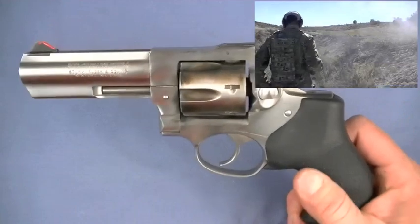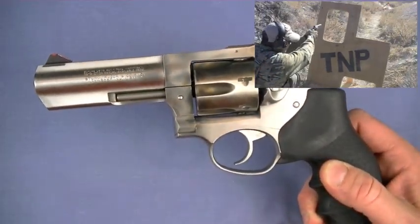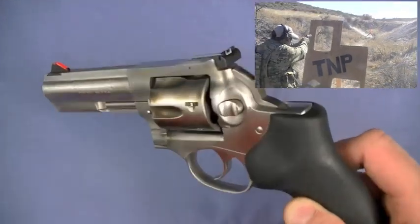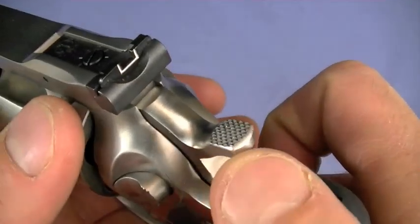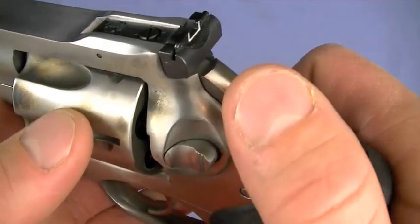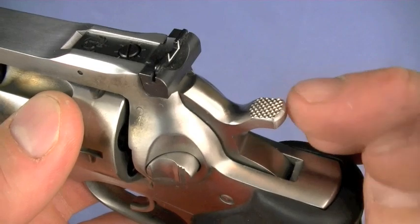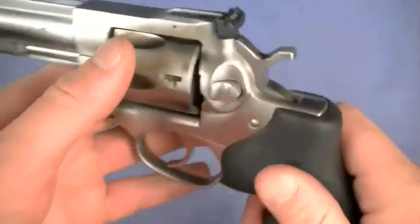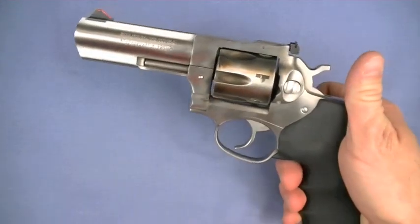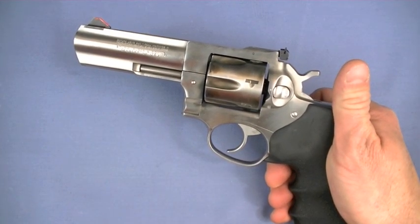Just be aware. I never found any of the edges on the GP100 to be obnoxious, except just like the SP101, the hammer, that was obnoxious. The hammers on Ruger's double action revolvers are very sharp. I take a file to them, a very fine file, and I'll just kill that edge right here, and then I sand it. And I'll round it off, and that kills that edge for me. Once I've done that, I'm pretty happy with it. I don't really need to bevel it any further.